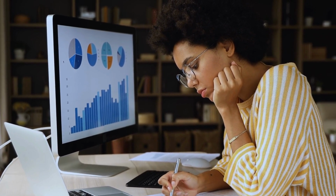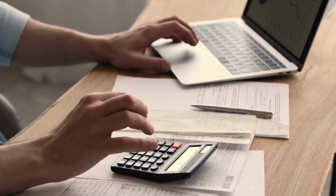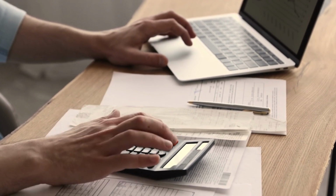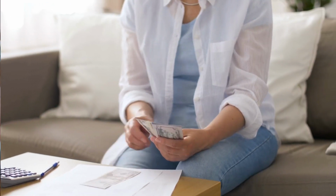Step 4. Now that you have your goals written down, it's time to make a plan and break down your goals into smaller, achievable steps. Determine how much money you need to save, and how often. Consider where you might be able to cut back on expenses to make more money available for saving.